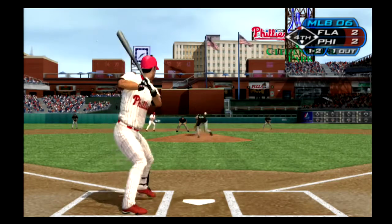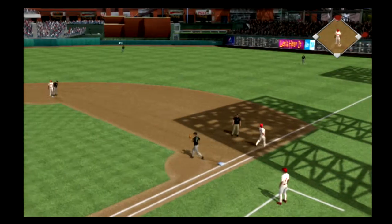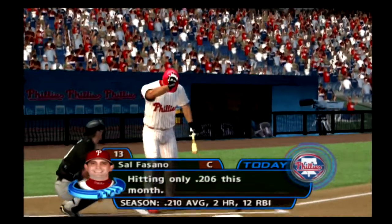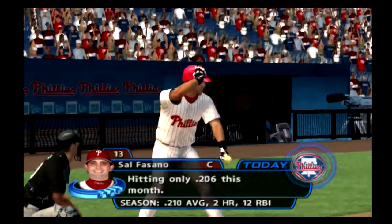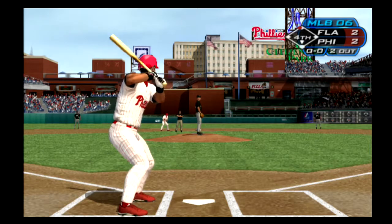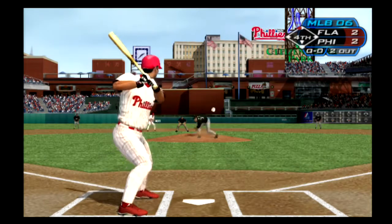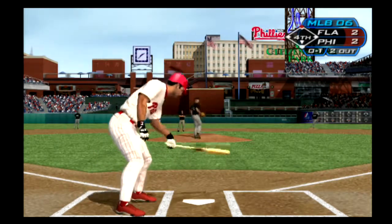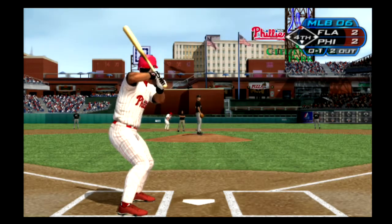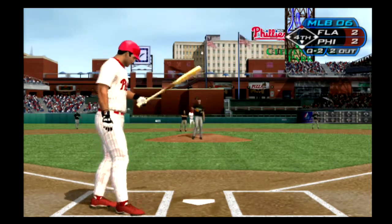From the belt, the pitch, reaches down and hits this one on the ground to short. Throw to Jacobs is in time, and that's out number two. Sal Fasano will try and turn things around here as he's really cooled off this month. First pitch coming. And he lays off a pitch in there for the first strike. Slider, and he can't pull the trigger. Two strikes.